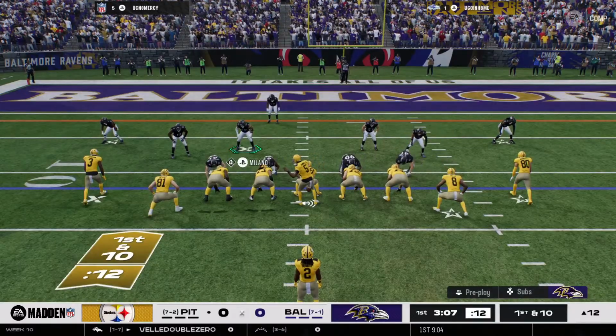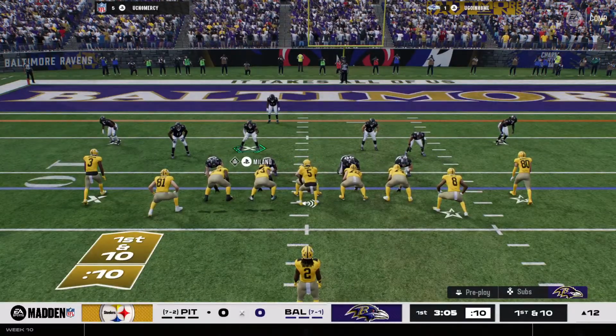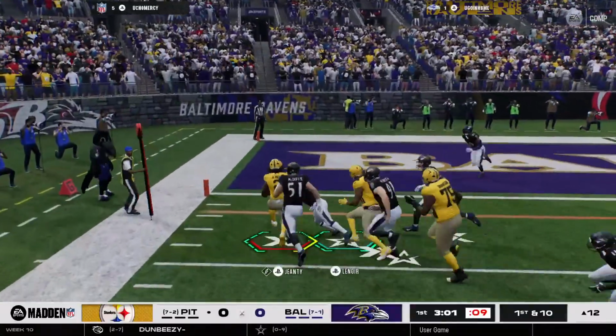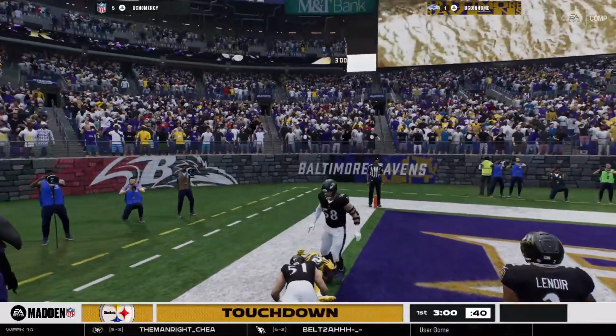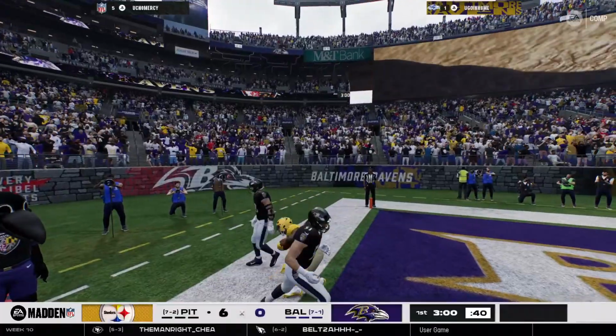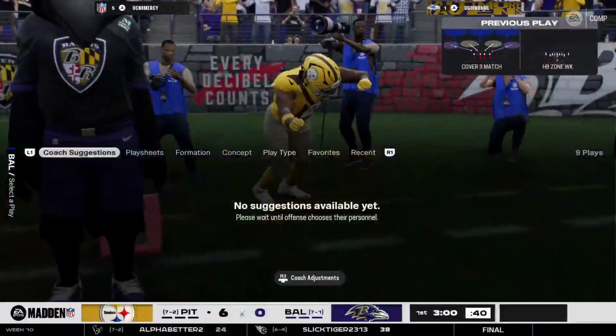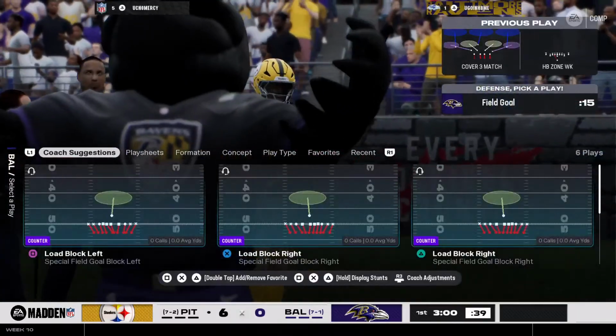Fix the Eagles, fix the Eagles. A handoff, running left is Jeanty. To the pylon, he's in. Ashton Jeanty. Touchdown, Steelers. That gives him 14 touchdowns for the year.